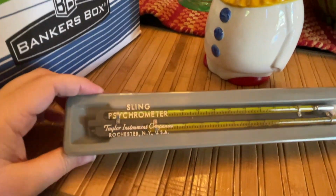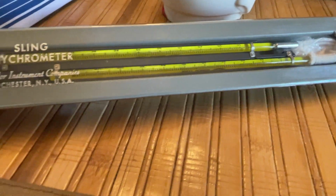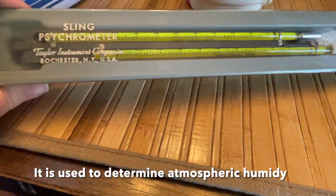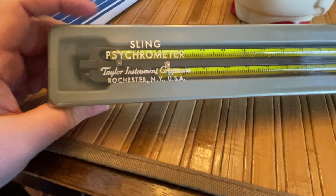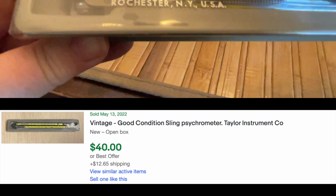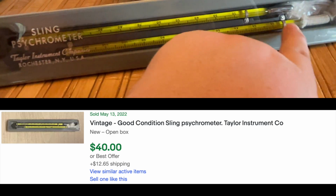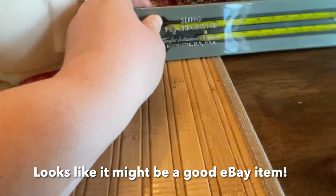Okay, what is this? Oh, I remember this. It is a sling psychrometer. I have no idea what that is, but I thought it was pretty cool looking. There's a lot of guys that come to our booth that might find something like this that's vintage kind of cool. It looks like it's got a big sort of temperature gauge in it. Anyway, you know I'm adding information on the screen.